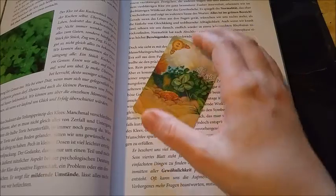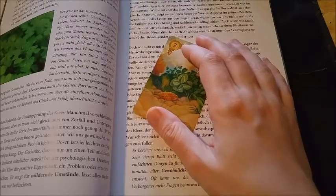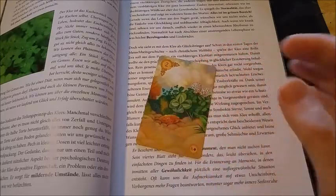This is like when you're eating the whole cake, and after a while you feel there was too much of everything. So this is something I really like in this book.